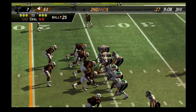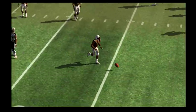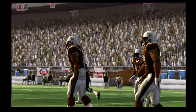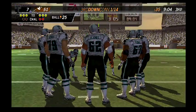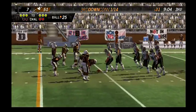Left, left. One deep. The home team line up in a 4-3. With the throw, gets his hand on it. That's his third drop, the intended receiver on the play. Third and 5. Ball on the 25-yard line.